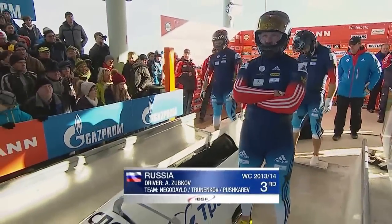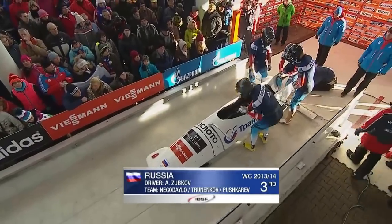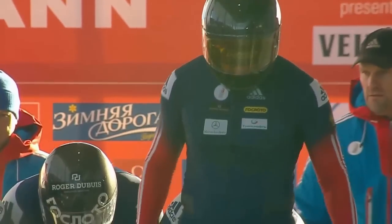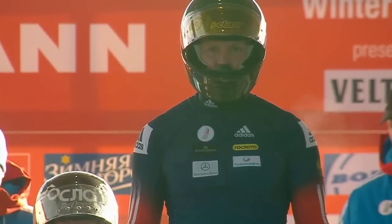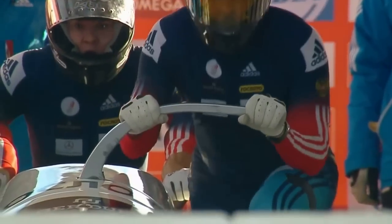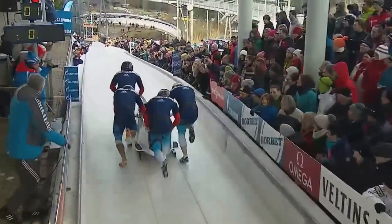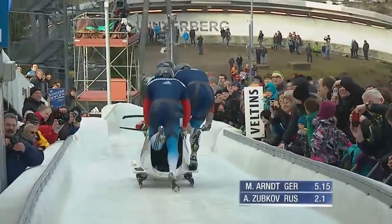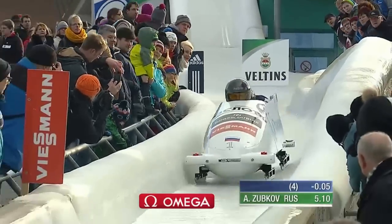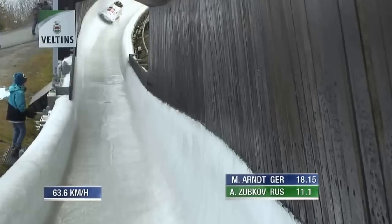Alexander Zubkov, plenty to think about as well here. Won this race last year. Bronze medal last afternoon. He's been on the podium his last 4 4-man races. Okay, Zubkov needs to make a statement here. Probably needs a 5:10, 5:12 start, 5:10, 63.6 kilometer speed, 63.6.